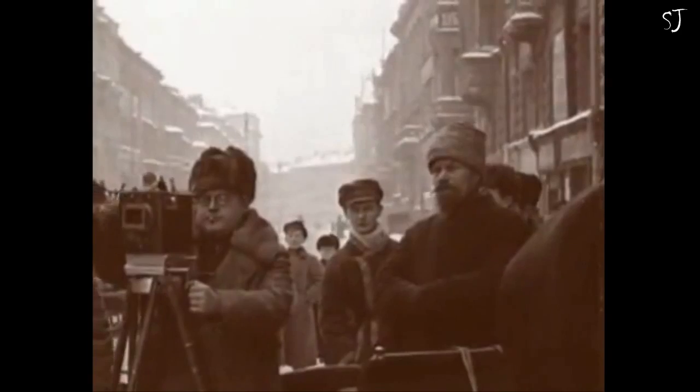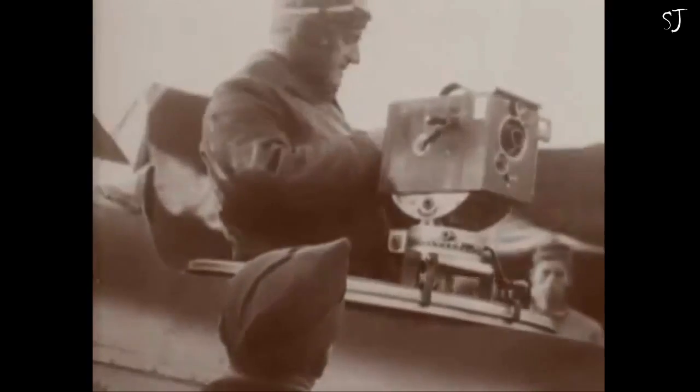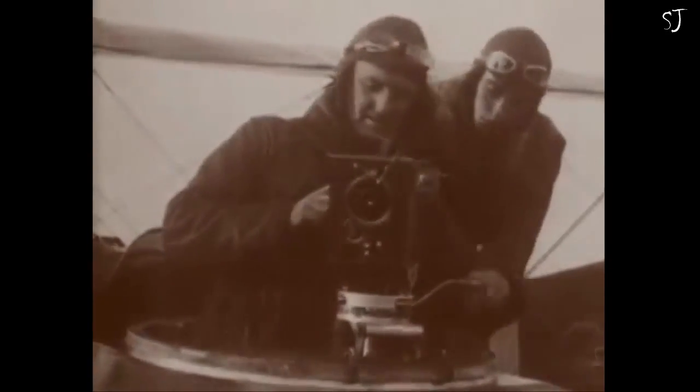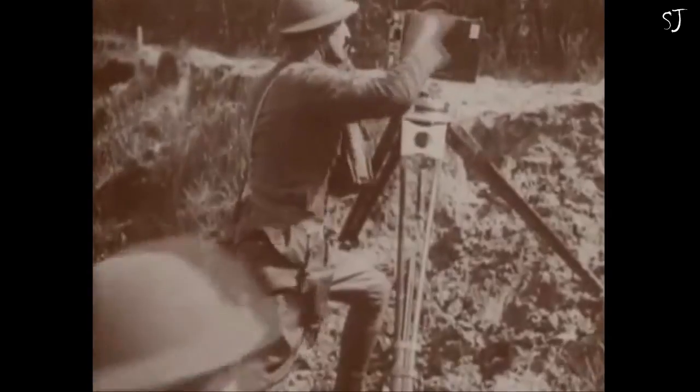As the 20th century began, the movie camera brought history to life. And World War I was the first in which the action could be seen as it happened. Early cameras were too bulky to record many critical events, but modern graphic techniques now allow these to be recreated.